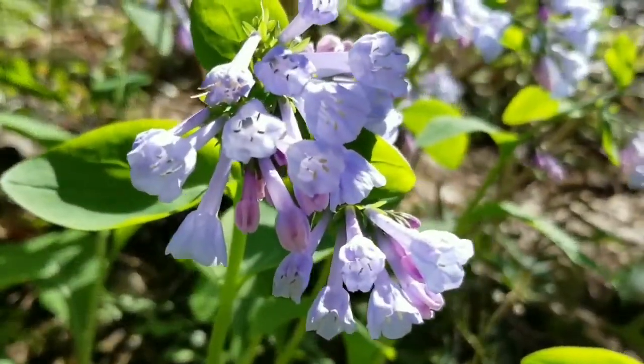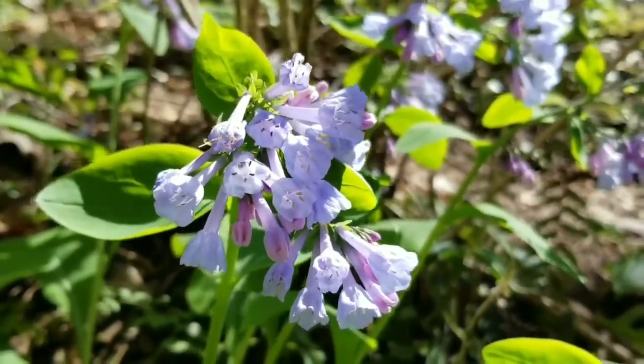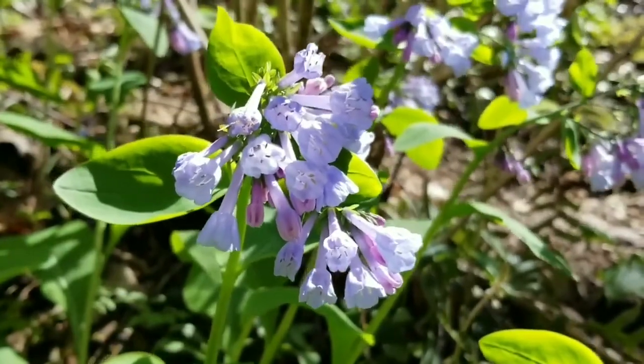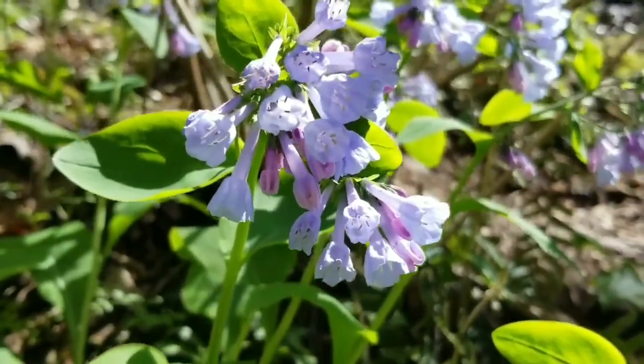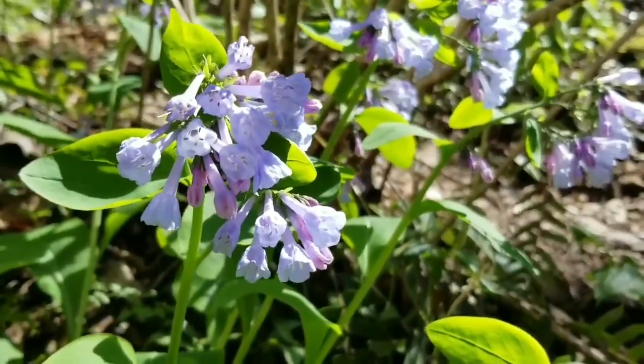These are the Virginia bluebells. Very beautiful flowers that come out early every spring, usually by the side of a creek or river. They like water. Virginia bluebells.